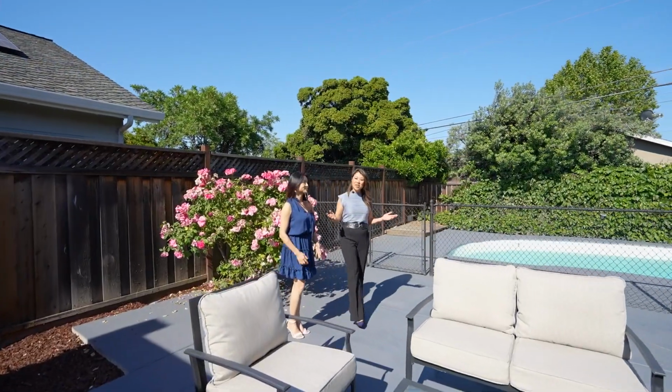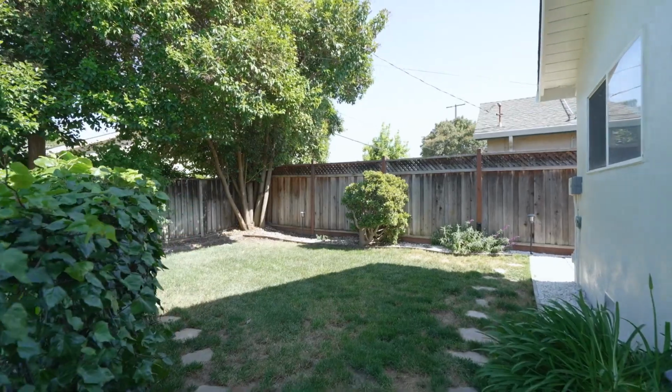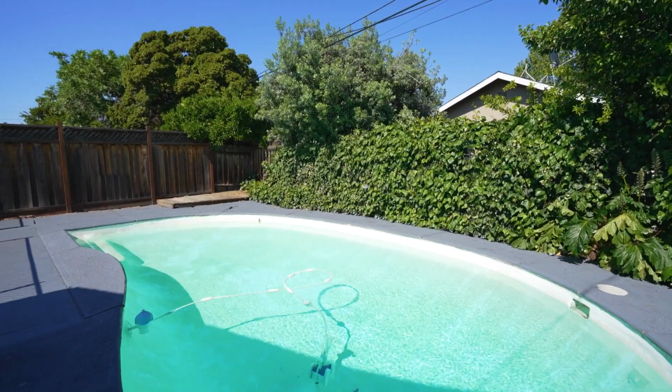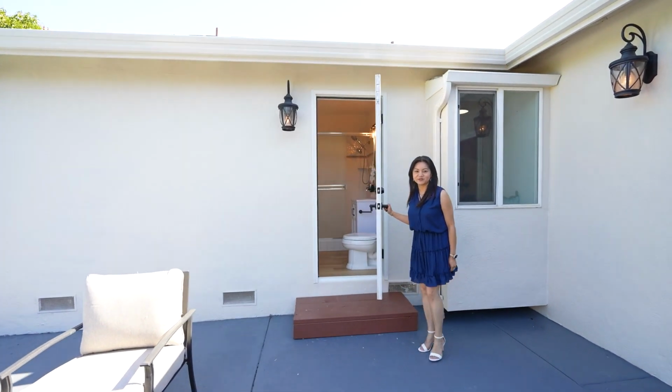And as you see, this backyard is very spacious and it has a fenced pool and still has plenty of room for the grass area. So after you finish swimming, you can come through here, this easy access door to the bathroom for your shower.